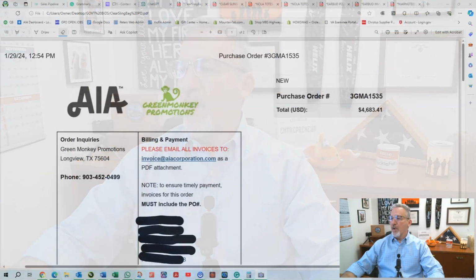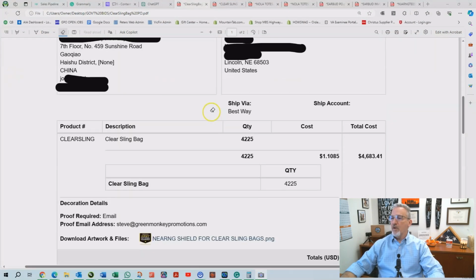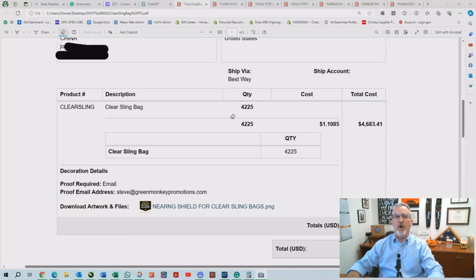So let's go take a look at a couple of orders that I've done recently. This first one I'm going to pull up is for some clear sling bags that I sold to a National Guard unit. There were 4,225 sling bags. Now, the sling bags, those are like the new version of fanny packs. Instead of putting them around your waist, you hang them over your shoulders. Kind of goofy. I'm a little old. Maybe I'm a boomer. I don't know.